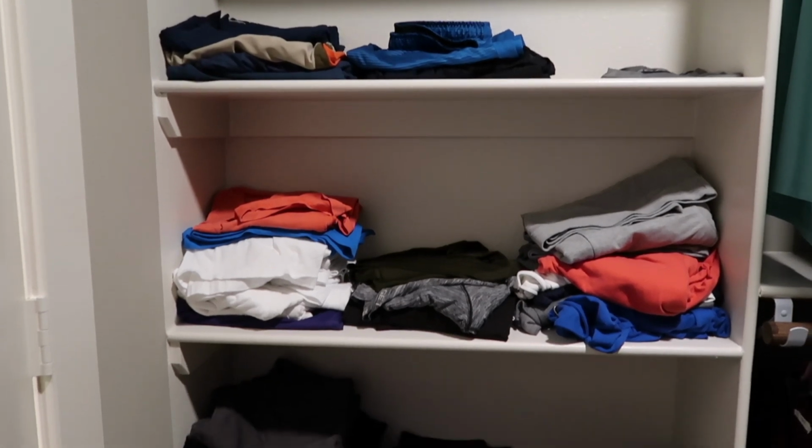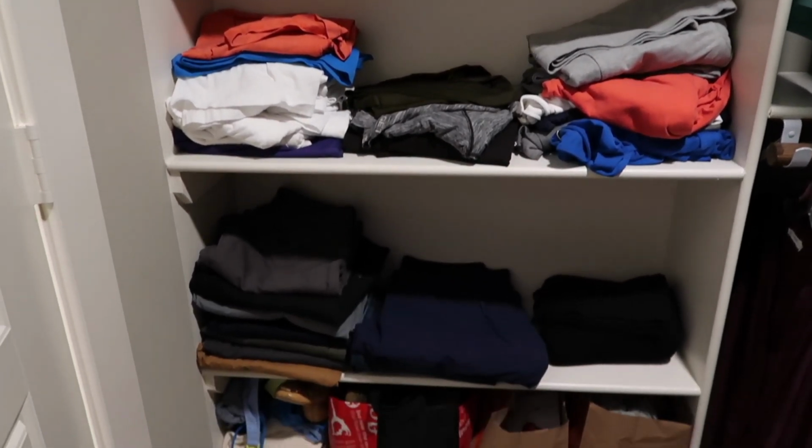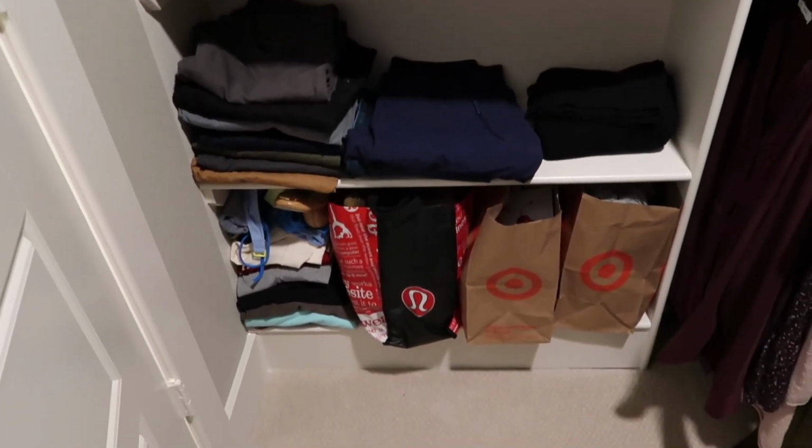We do also have a shelving unit back behind the door in the closet when you first turn to the left, and that's where my husband keeps all of his clothing that he likes to fold. We have a dresser, which I will show you in a minute, but with all of the clothing that he folds, he keeps it on this shelf at the very bottom.